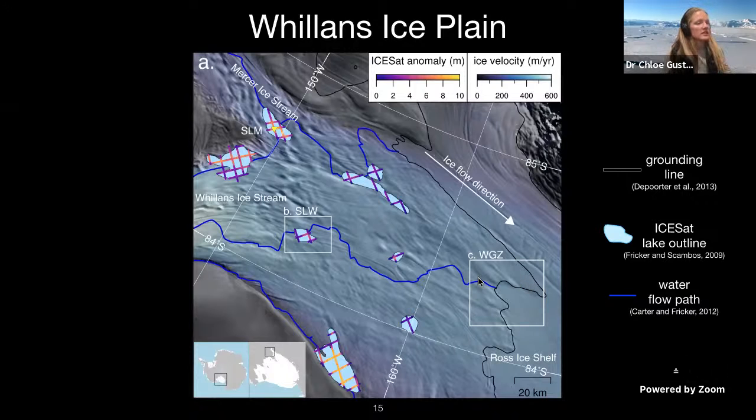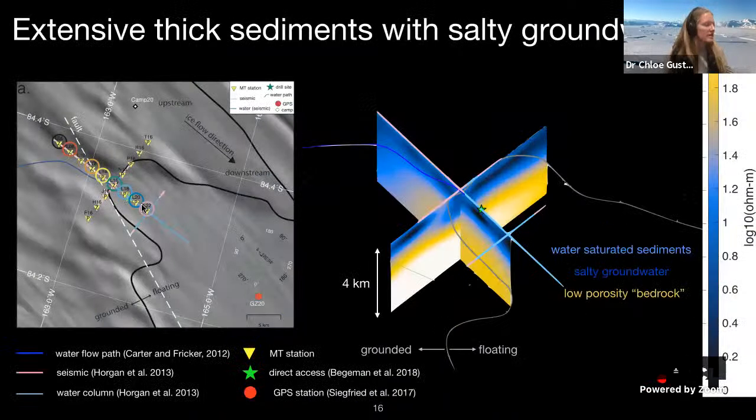So I am just going to jump right to the resistivity images. We collected 2 profiles shown by these yellow triangles, and I'm using the exact same color scale here. So we can see overall we have a very similar system at this grounding zone. And I'll note that this black line, again, notes the transition from where there's no ocean water under the ice to where there actually is ocean water under the ice.